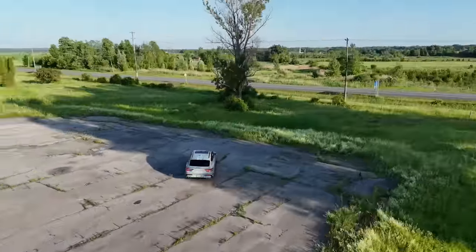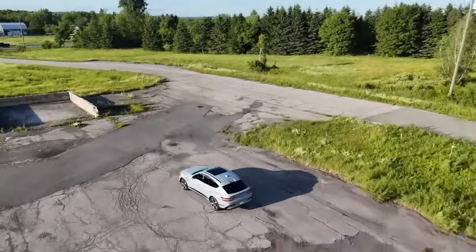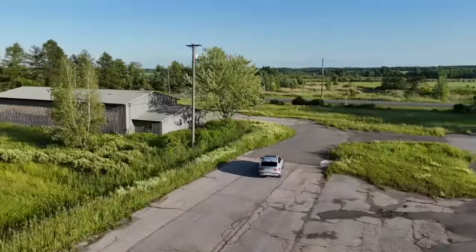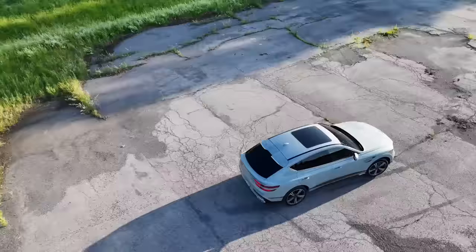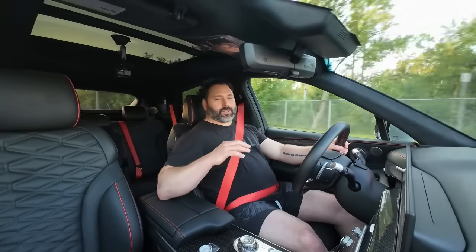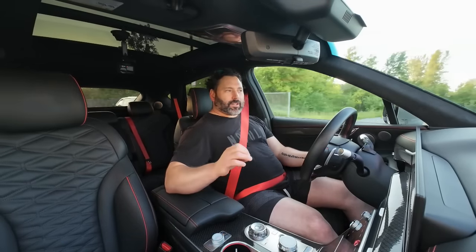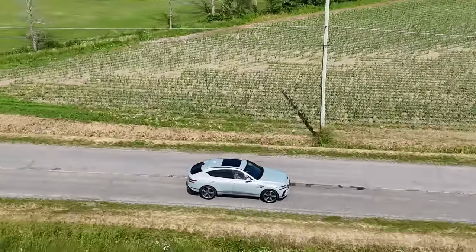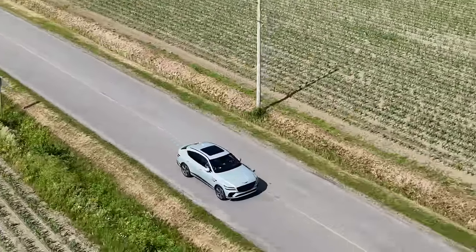The body roll, especially in sports mode plus, non-existent. It has disappeared so much, and it really depends what drive mode you're putting it in. Put it in sports mode plus, gives you more reaction, less body roll. Comfort gives you more of a plush ride. So it's really hard to find that comfort of having a performance SUV and one that doesn't really hurt your back while you're riding in a rough road like I am right now.